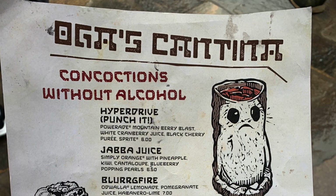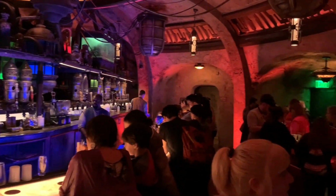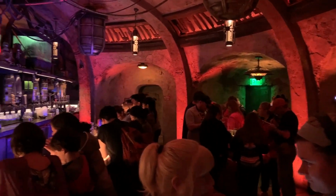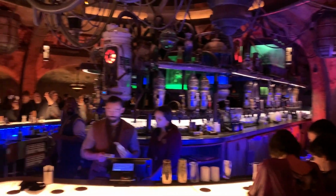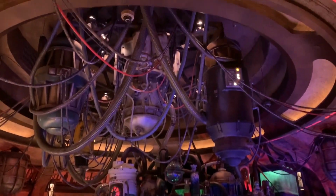And we made reservations for Oga's Cantina. Didn't realize you can't really eat there, that it's a place where you have to get drinks, but it looks exactly like where Han Solo went in the first Star Wars movie. When you walk in, you get to order all these really cool drinks.